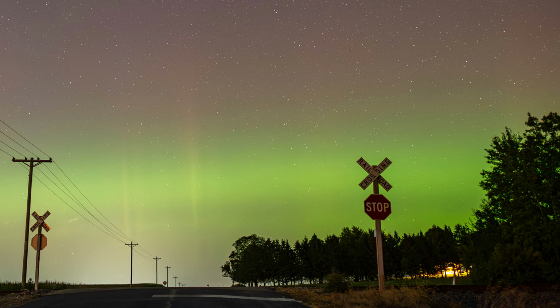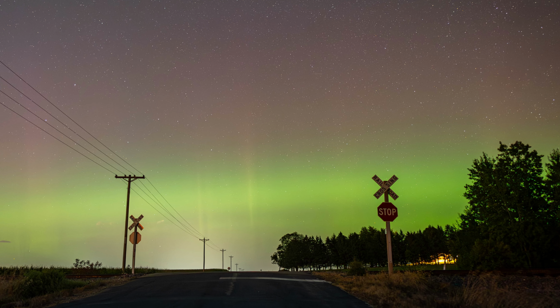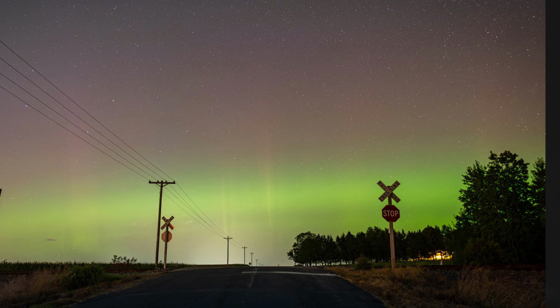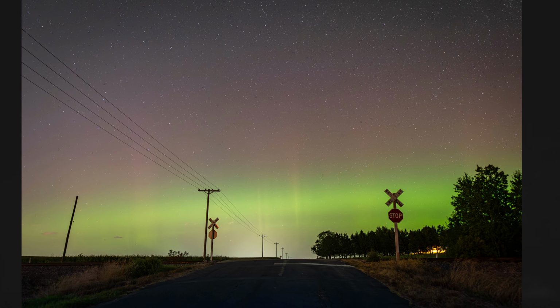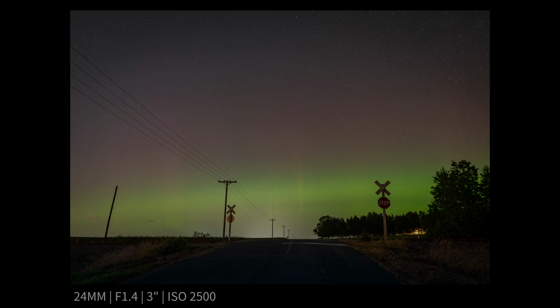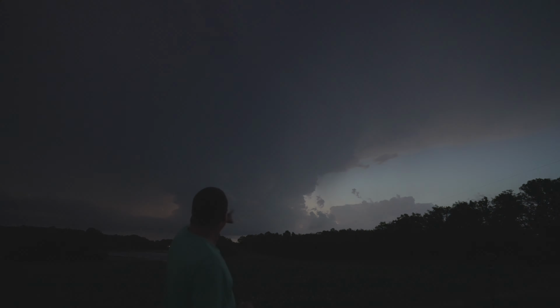There's some train tracks here with the cross symbols up here, so I'm just grabbing a still here quick, giving a quick intro. I'm gonna go off to the lake that I can shoot at with a dock. No pillars right now, we just have the green arc with some pink above it. Let's see what we can find tonight. Another Aurora chase here in western Wisconsin.